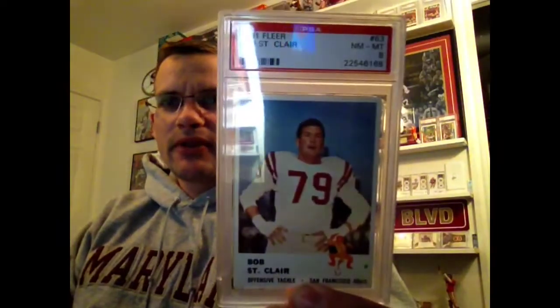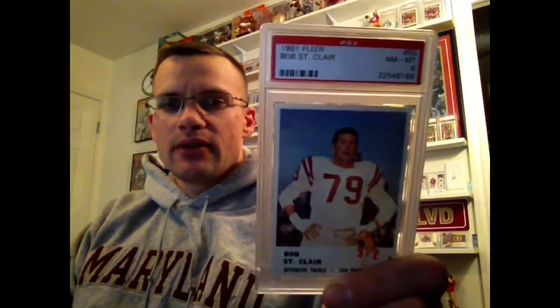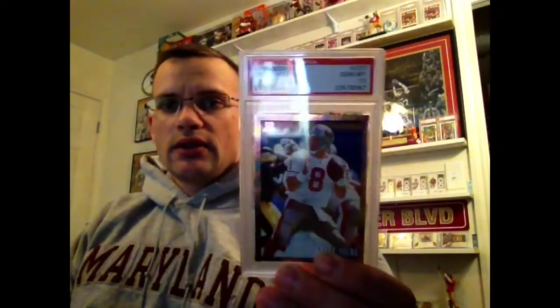Some Niners. 61 Fleer Bob St. Clair, and an 8. If I pick up an upgrade that's available, it's a pricey upgrade, and then pick up his 62 Topps card, I'll have the number one basic set for him, which is kind of cool for an old-time Hall of Famer. 95 Upper Deck Goat, 91 Ultra Steve Young, and 93 Bowman Foil Steve Young.